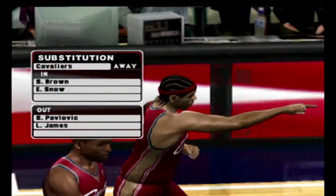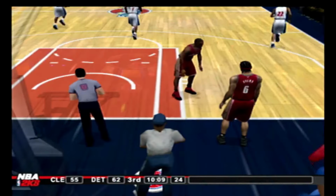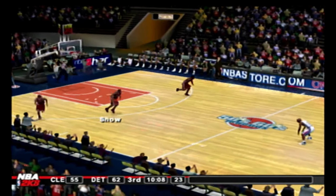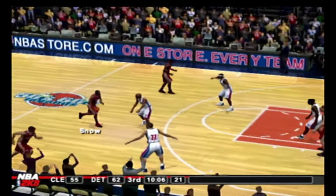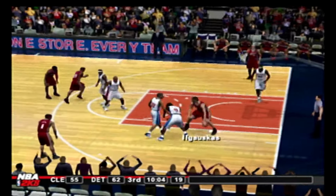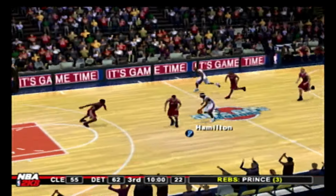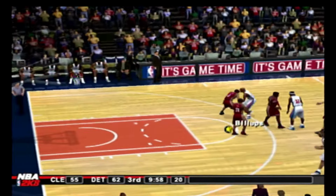Pavlovich will head to the bench. The Cavaliers bring it up. It's a 7-point spread. Lob to Ilgauskas. Takes it up. Tries to drop it in, but it won't go. Skip pass to Billups.